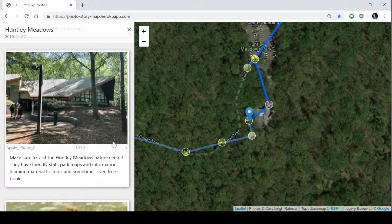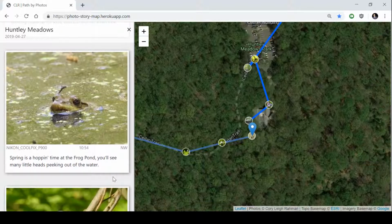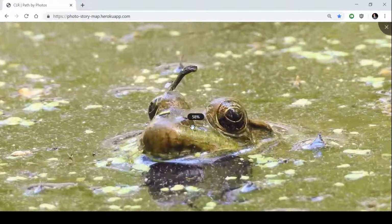And by the way, make sure to visit the Huntley Meadows Nature Center. They have super friendly staff, park maps, information, and learning material for kids, and sometimes even free books. Highly recommended. And then right out back behind the Nature Center is the Frog Pond. And you'll see, around this time of year at least, tons of little heads poking out of the water, like this guy. Look how beautiful his eyes are.